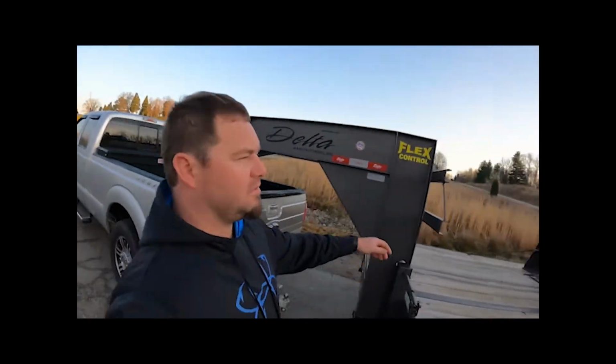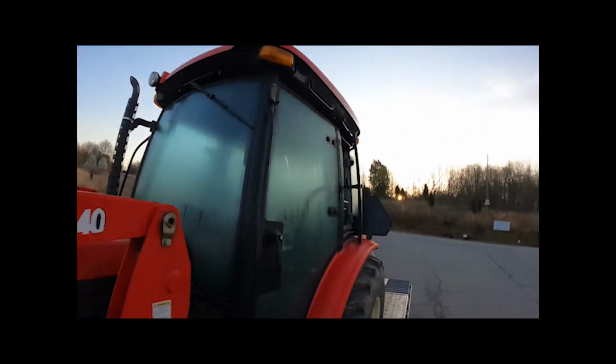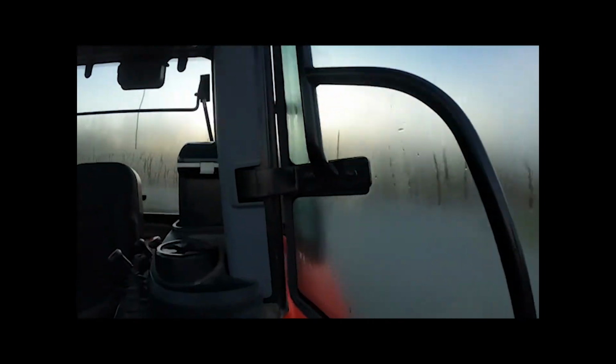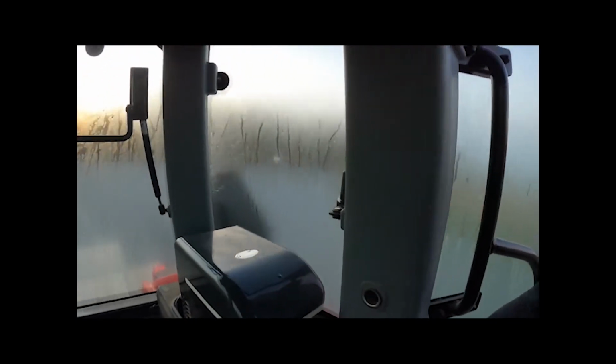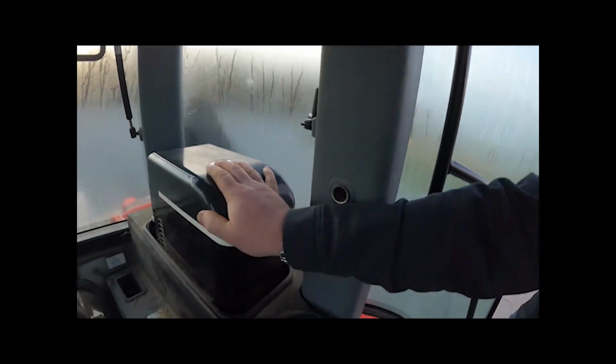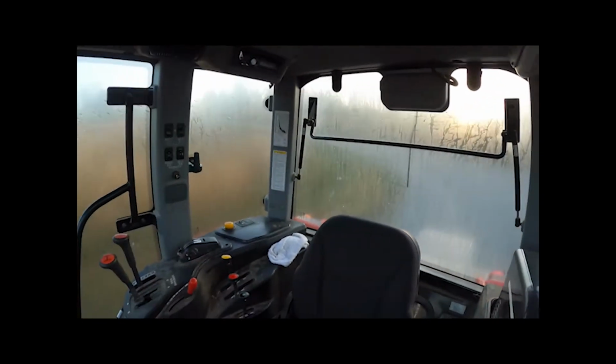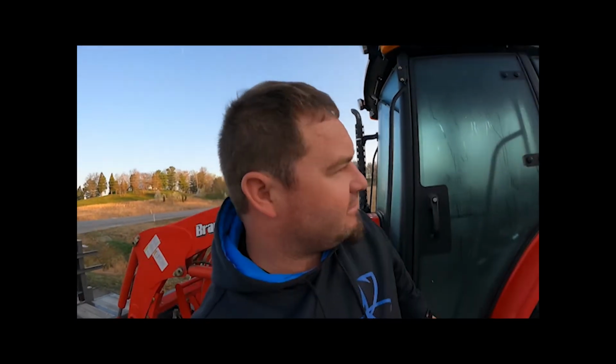Somebody left a window open in the tractor, and I noticed it running down the highway. Well, we weren't on the highway yet, we're getting ready to be, so we better close this, because at 60 mile an hour that may not be fun at all. So get this closed up. Now we're ready for high speed.